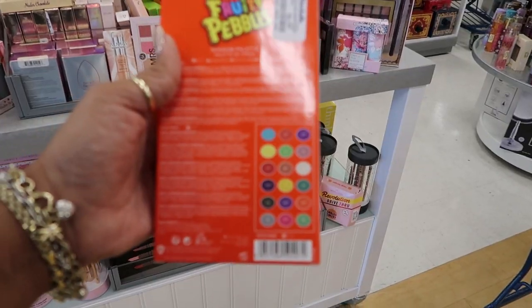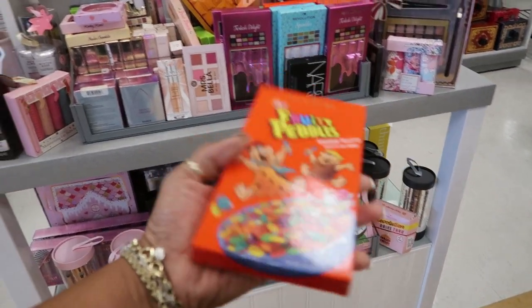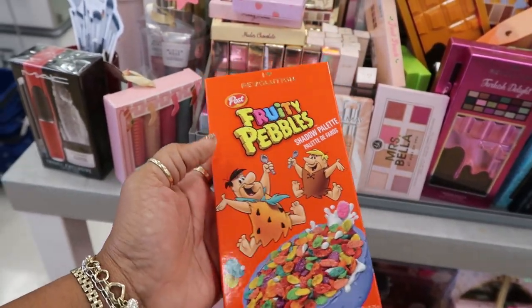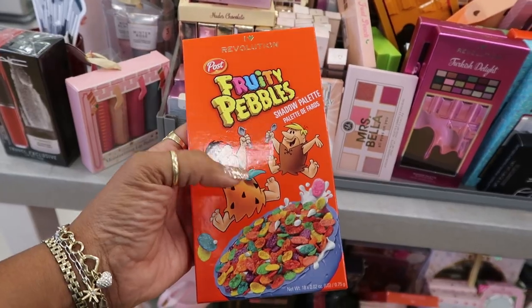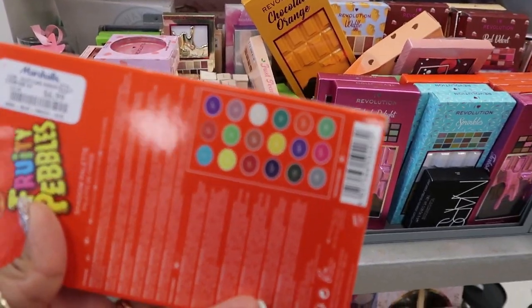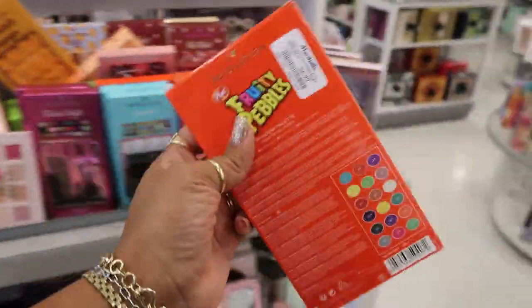I'm thinking about getting this one for my daughter. She doesn't wear makeup, but lately she's been showing a little interest in eyeshadow. She's like, Mom, can you show me how to put it on? So I think this will be a cute little starter set because it has all the pretty colors and it's cheap, so she can mess around with that.